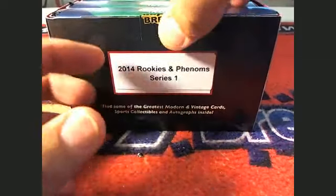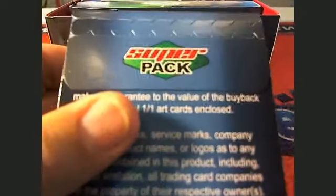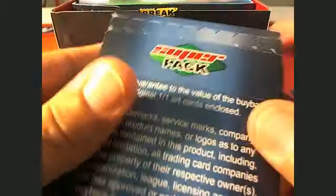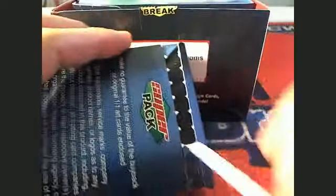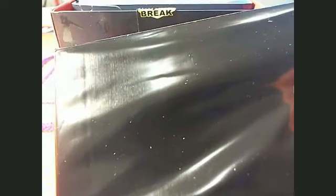All right, here we go. This is going to be box number one, pack number one. And this is going to be Eric Kaufman. Eric, this is your pack right here. Good luck, Eric. Let's see what we pull. Now, just remember, sometimes there can be two graded cards in a pack. Don't forget that.